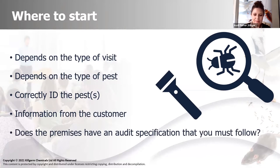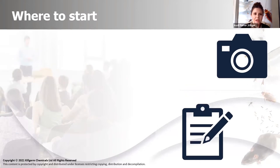So this is a slight slant on this presentation, is food specifications and food sites. So most of the pictures I've actually got are from food producing sites or food factories. So does the premises have a specific audit or something that you need to work to? Because that's going to add in extra facets to the inspection. It's going to add in extra paperwork. It's going to add in lots of different things that you wouldn't normally have to do on a normal site. So you're going to have these extra hoops to jump through, and you need to know about those before you even start your inspection.